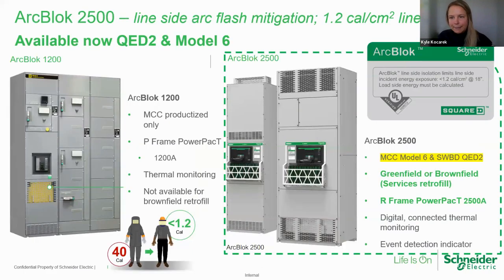So what else? We'll get into some of the digital thermal monitoring and things like that. But yep, up to 2,500 amps, MCCs and switchboards, greenfield or existing equipment through services. And you can see top right here is that UL verified label that comes on every arc block. UL verified, you can look on their site and Google it, but it just means they test to their recommended practice a manufacturer's performance claims. That's what UL verified means.